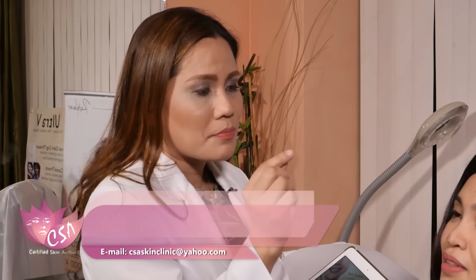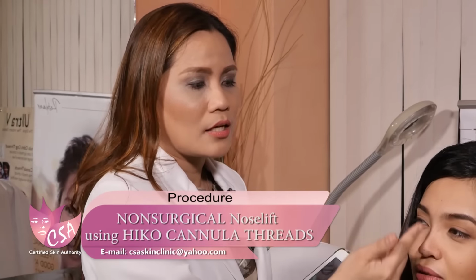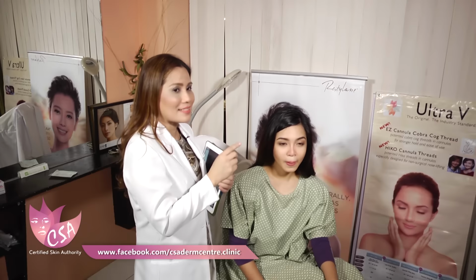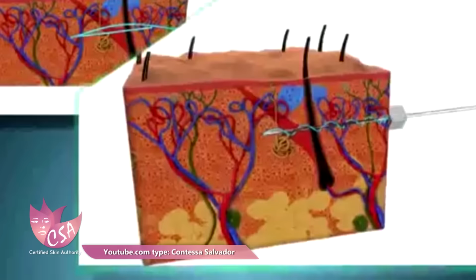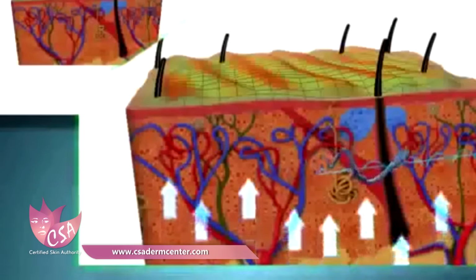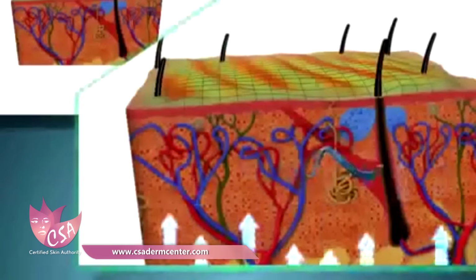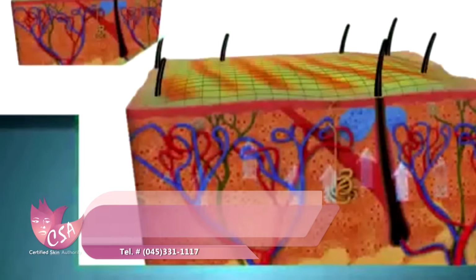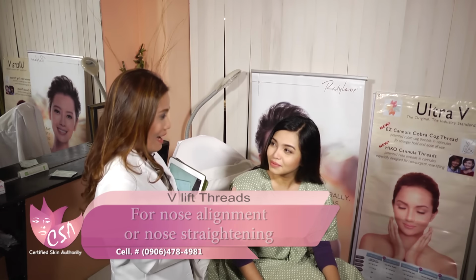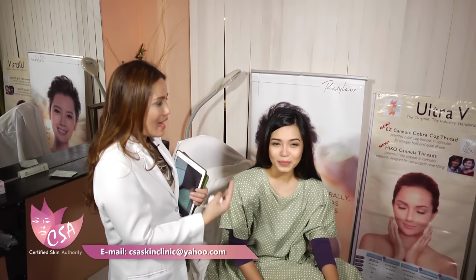Yung mga 10 threads po na yon, na-insert sila doon sa dorsum ng nose. Doon lang po sila. And the good thing with the threads, mga ka-CSA and Cheng, as time passes by lalo pang nag-i-improve in a way because these threads are like protein fiber, for structure, also for lifting. And at the same time, it stimulates tissue matrix formation or collagen formation. Okay, that's nice. So, mas na-enhance pa as time passed by. So, I am really so excited with this procedure we have done for you.